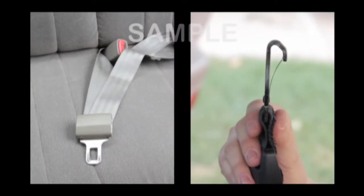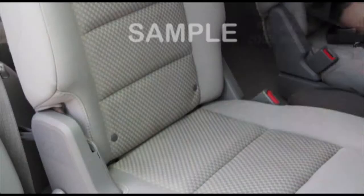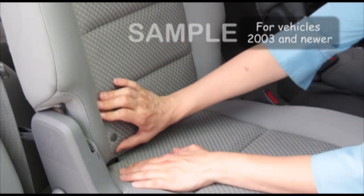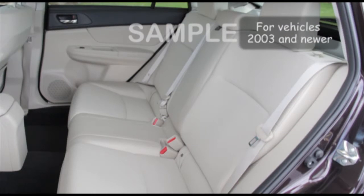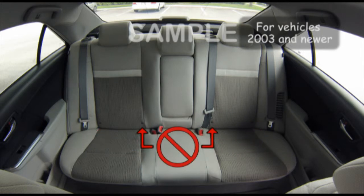Now that you have learned about the most common seatbelt types, let's move on to the lower anchors of the latch system. Since the year 2003, vehicles come equipped with lower anchors in the crack of the vehicle seat. A set of these lower anchors can usually be found in the right and left rear seating positions, and sometimes in the center seating position. Some manufacturers do not allow you to use outer lower anchors for the center seating position, so always read your manual to ensure correct use.